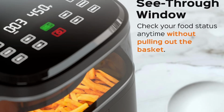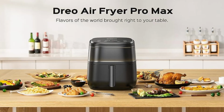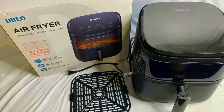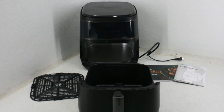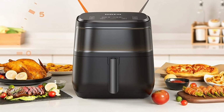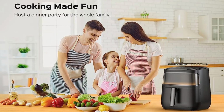All in one cooking. Why clutter your kitchen with various cooking machines when the Dreo Air Fryer Pro Max can do it all? With a temperature range from 100 to 450 degrees Fahrenheit, 5 cooking modes, and 6 presets, it's a versatile powerhouse. Whether you're making yogurt, drying fruit, or roasting a succulent steak or poultry, this air fryer caters to your culinary desires. Enjoy a truly customizable cooking experience.